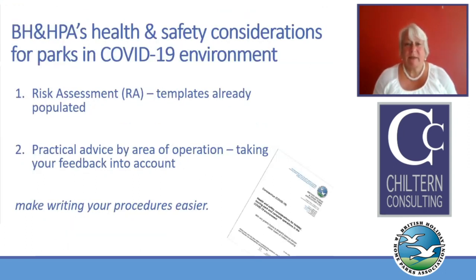The BH&HPA have produced comprehensive guidance on COVID-19 in the environment, and we have followed and taken into account your feedback on the draft consultation. We've looked at practical advice by each area of the operation of your park. And we have also produced three risk assessment templates, which are pre-populated. It's the intention that all of this information will make writing your procedures easier and also make it much easier to carry out your own risk assessment.